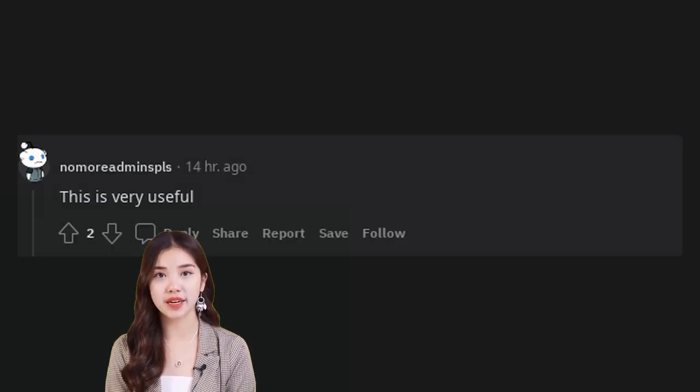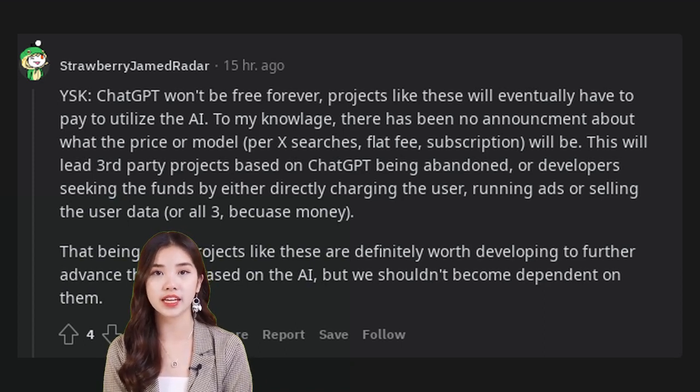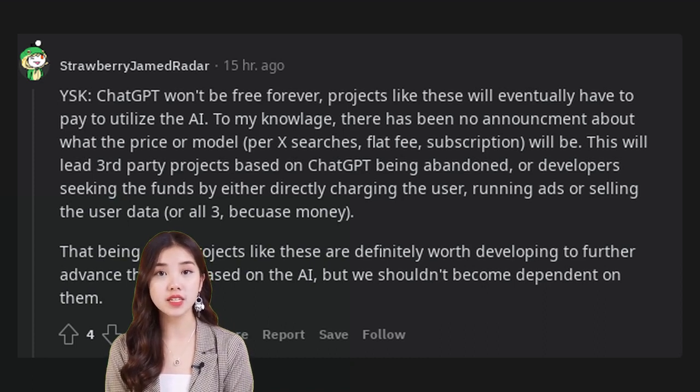This is very useful. YSK ChatGPT won't be free forever. Projects like these will eventually have to pay to utilize the AI. To my knowledge, there has been no announcement about what the price or model per X searches, or flat fee subscription, will be.